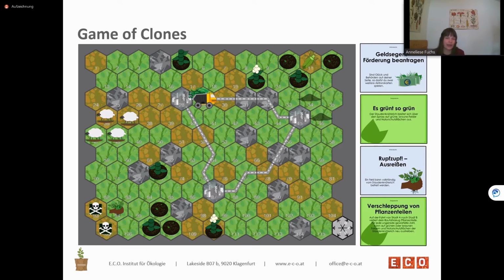And then we have the blue action cards, where you can use actual measures to control the weed, like digging up, or using herbicide, or using sheep. And it creates kind of realistic scenarios.